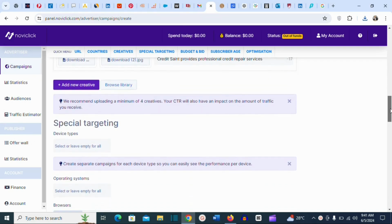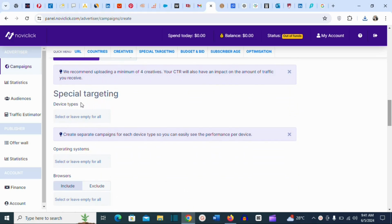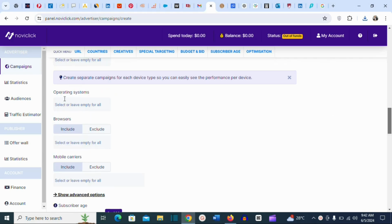Once the images have been uploaded, you can see special targeting. If you want to target people who use specific devices, you can do that, but in this case you want to target all devices, so just leave it. Once that is done, when you scroll down, you can see operating systems.